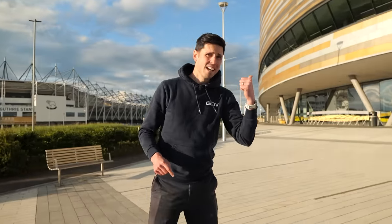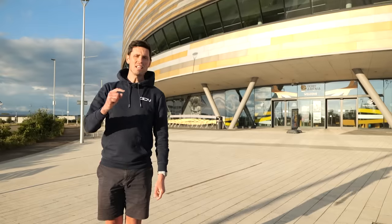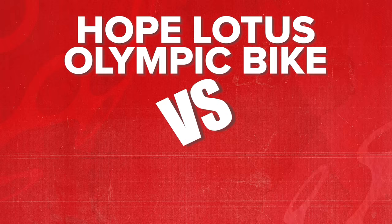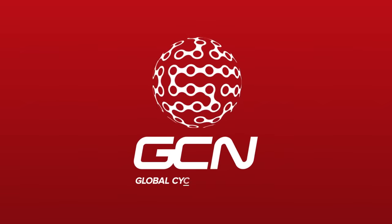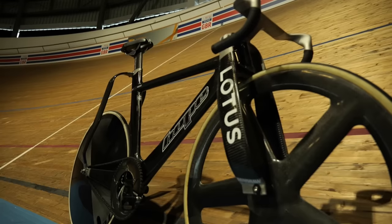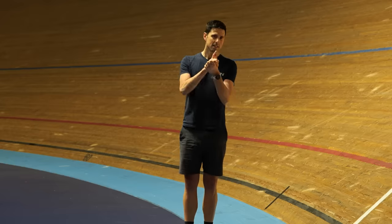And that's why I've come here to Derby Velodrome, almost slap bang in the middle of the UK, to see just how fast the bike is compared to this, the Velodrome hire bike. Had to call in a few favours today to get access to this bike, so thanks to British Cycling for helping us out. Yet as incredible and high tech as this bike is, it still needs a rider.